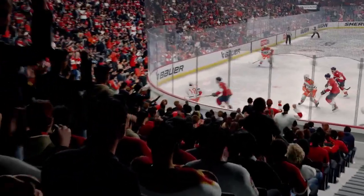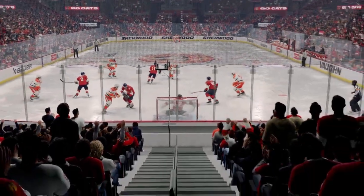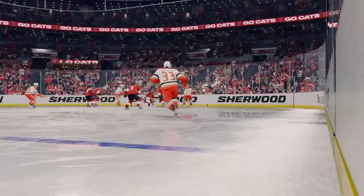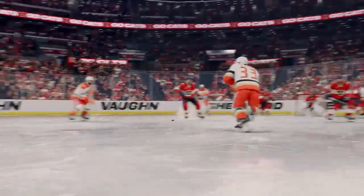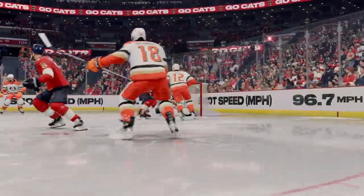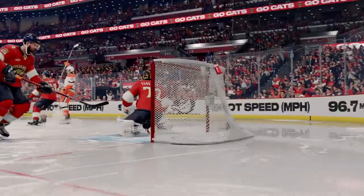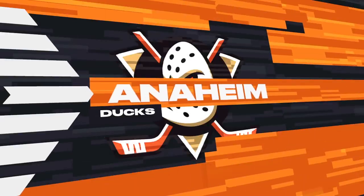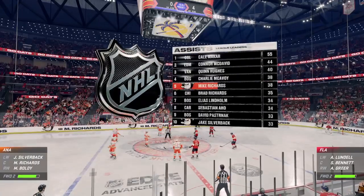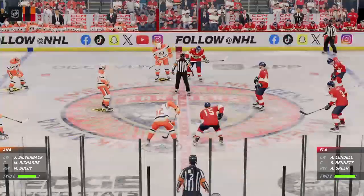A beautiful finish, but I'm telling you, he's got to go over to his teammate and say thank you very much for that beautiful pass. I mean, it was placed perfectly on his stick. He didn't have much time to react, but he could collect it, and he found a way to put it home. Anaheim's offense has been on fire to start this one, and still lots of time left in the first.